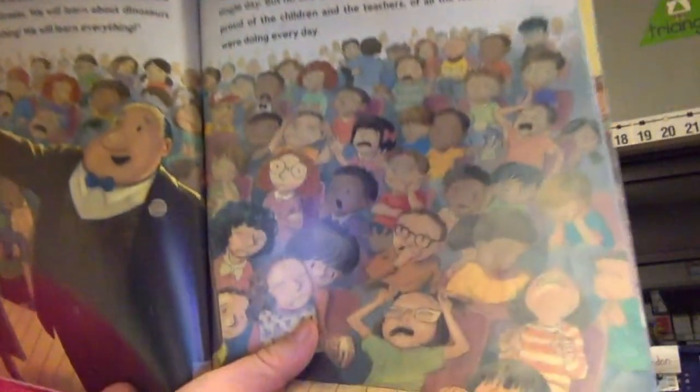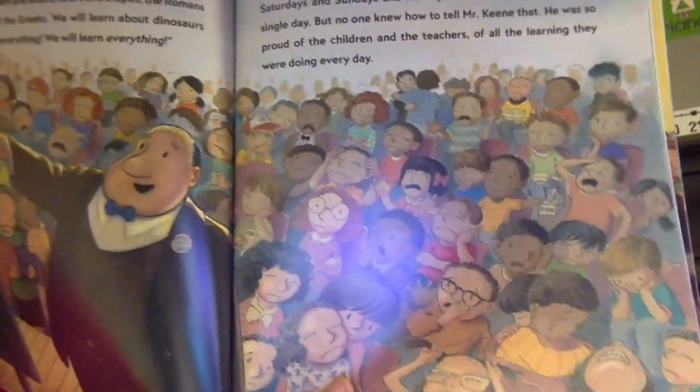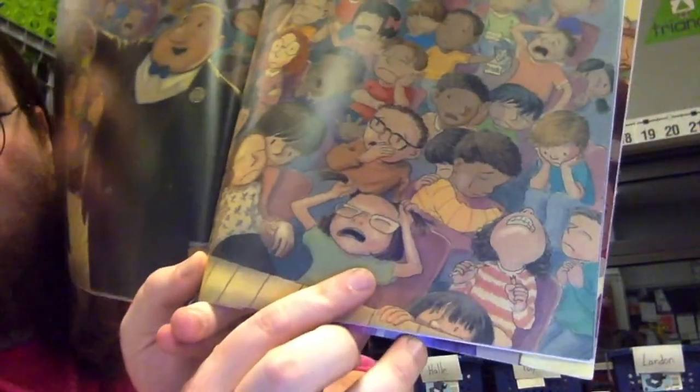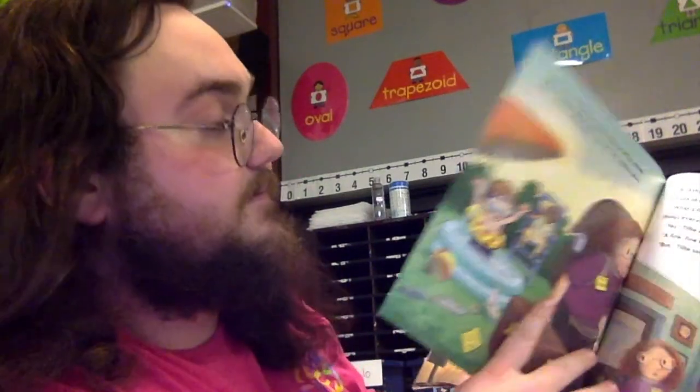So he is pretty excited about it. Go ahead and take a close look. How are the students feeling? Yeah, they're kind of like, "No way, dude. We don't want to come to school anymore. We need a break." This girl here in the front, she's pulling her hair out. She's had enough. Let's see if anyone can stand up to Mr. Keene.